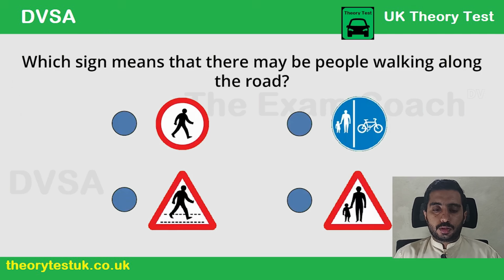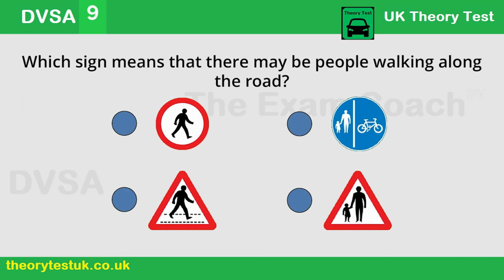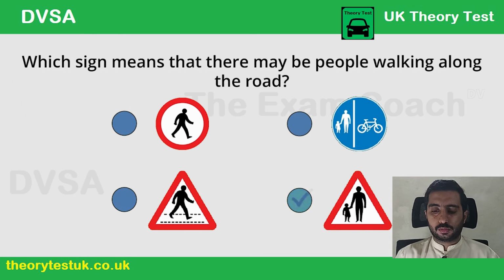Next question, which sign means that there may be people walking along the road? And the correct option is option number D.